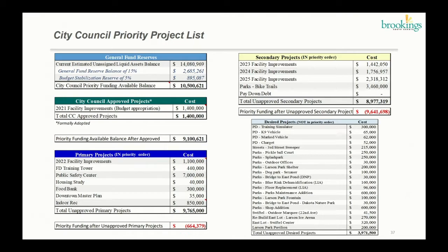Moving on to the City Council priority project list. We'll start on the left side with the general fund reserves. Just as a reminder, these references are the unassigned reserves of the general fund, which starts by our estimate of where we are. The first number we have there is $14 million.